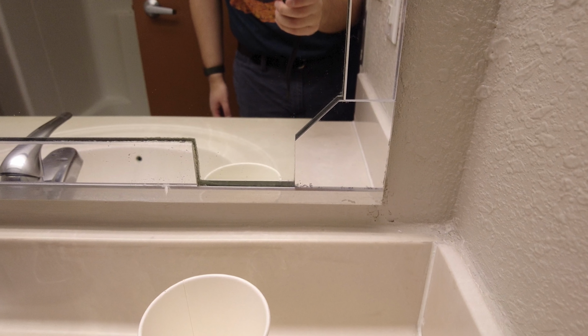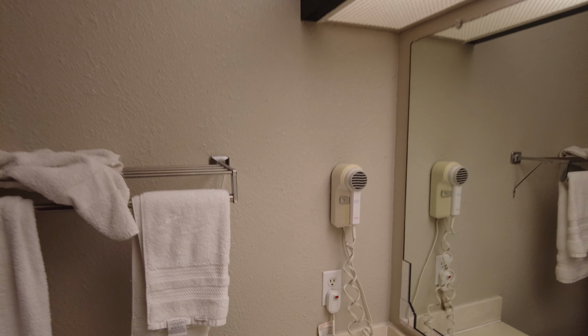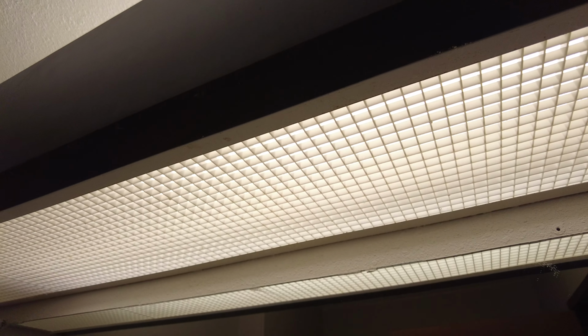And the bathroom mirror's top coating is also not in good condition. You can see it's flaking there in the corner. And on the left side of the mirror, you have a hairdryer, a normal outlet, and a towel bar. And the light above the sink, you can see it's this older fluorescent light design with an egg grate grid diffuser. And then up here's the light and fan.